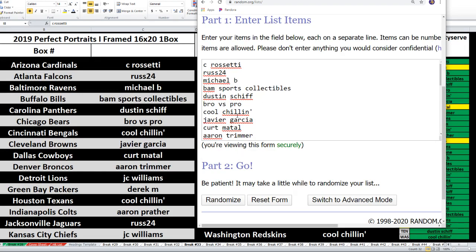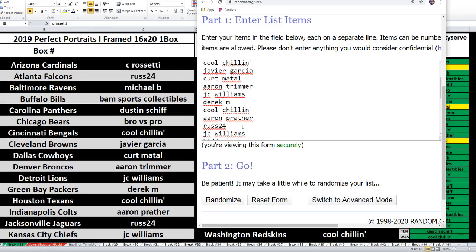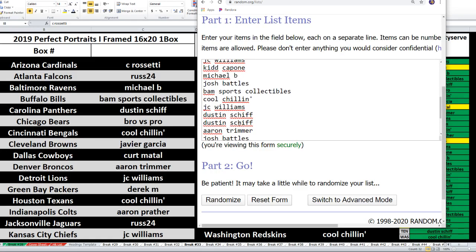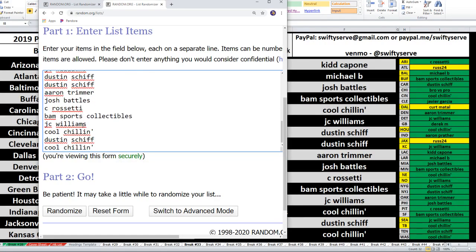Rosetti, Russ might be Bam Shift Bro versus Pro. Did you, Kurt? I'll check you in a minute, then. That's fine. Cool Chillin' Hobby, Kurt Trimmer, JC, Derek, Cool Chillin' Prather, Mr. Russ, and JC at the bottom. Kid, you're up top over here. Mr. Capone, Mike B, Josh Battles, Bam, Cool Chillin', JC Shift twice, Trimmer Battles, Rosetti, Bam Williams, Cool Chillin' Shift, and Cool Chillin'. There we go at the bottom.